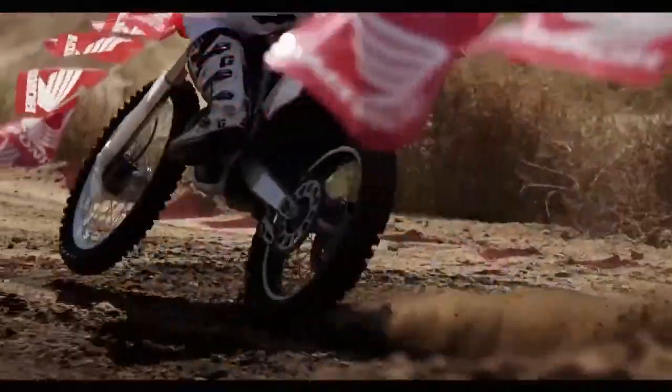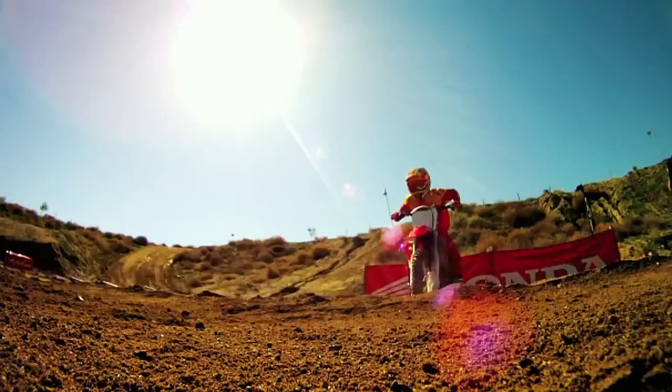It's really cool with the twin pipes. It kind of evens out the bike. It makes it feel really good on the track, and also the sound of it and the power it makes is so cool.